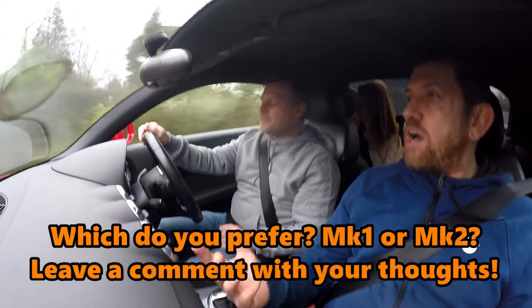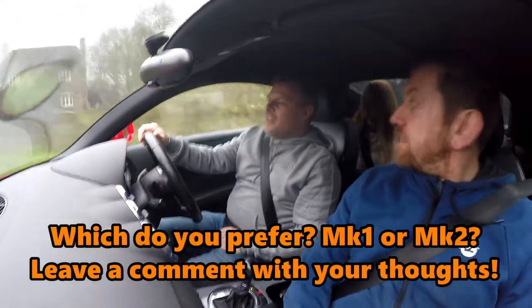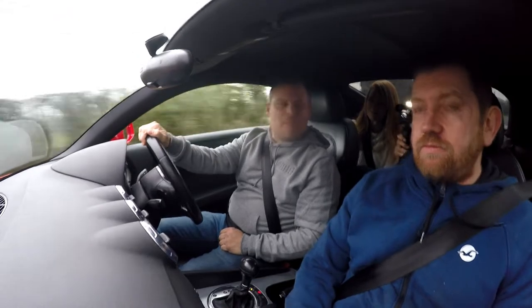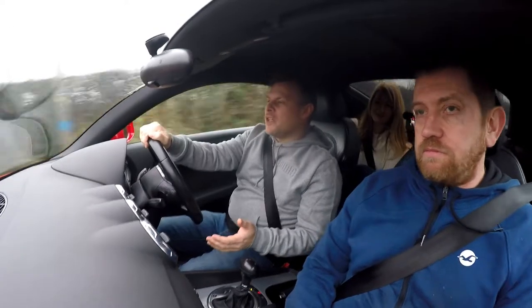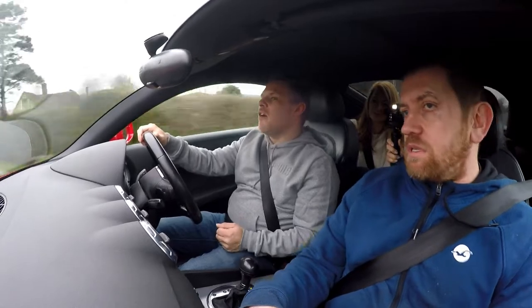So as you were an owner of both a Mark 1 and a Mark 2, which do you actually prefer? Hard call, but which do you prefer? I don't know, I think it's probably like your children, you can't choose between them. You like both for different sort of things. Yeah. Obviously this one's more refined. Yeah. The Mark 1 I haven't got out on the road yet, so I'm still to see how much of a headache that's going to be yet. But I do love the Mark 2.